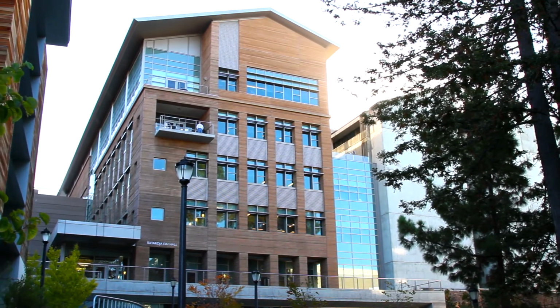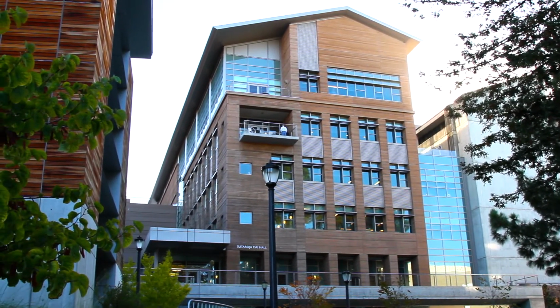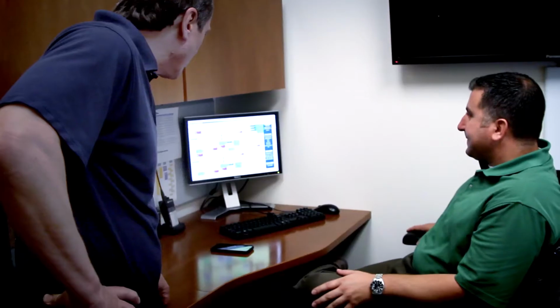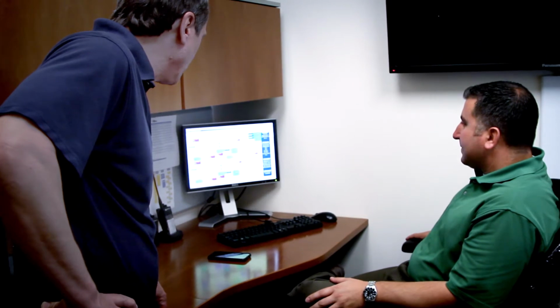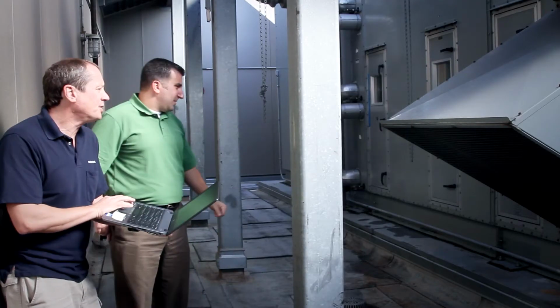Our building has a Siemens Apogee building control system. We've had it since 2009. We've added infrastructure and sensors and different components to the system. Let's run a report or pull some trending data, see if you're using too much energy. That we're having trouble with is indeed closed, like it shows.